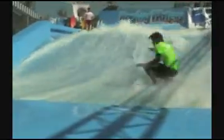Stand-up riding takes a little bit of skill and lots of practice. Don't be shy about asking your ride operator or better riders for tips. That's how you learn. So go on, get out there.